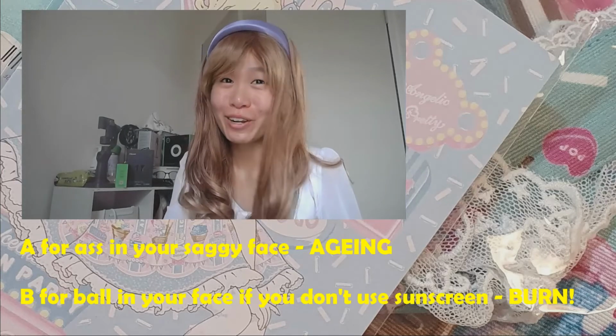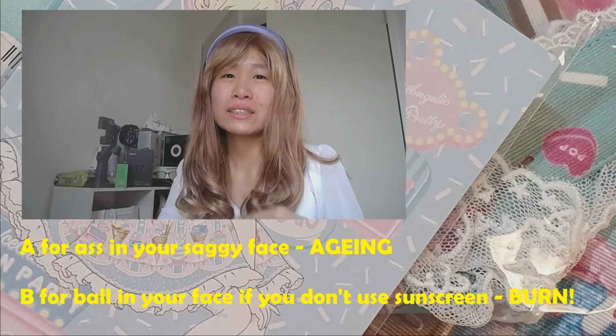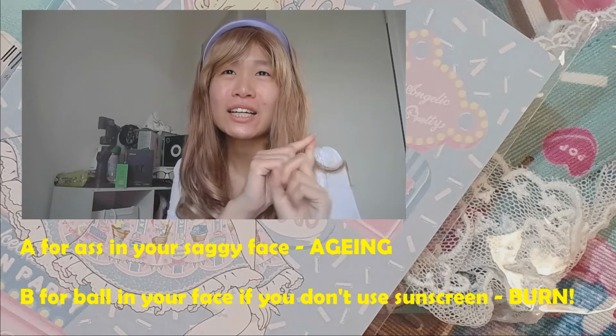In terms of efficacy, I find a lot of people have a bunch of misconceptions, and they don't really understand UVA rays and UVB rays, and how you know if a sunscreen works against those rays. So I'll try to make things clearer using amazing explanation skills which I don't have. Let's start. UVA rays cause skin aging, so A for aging, and UVB rays cause burns. B for burns. So that's the gist of it.